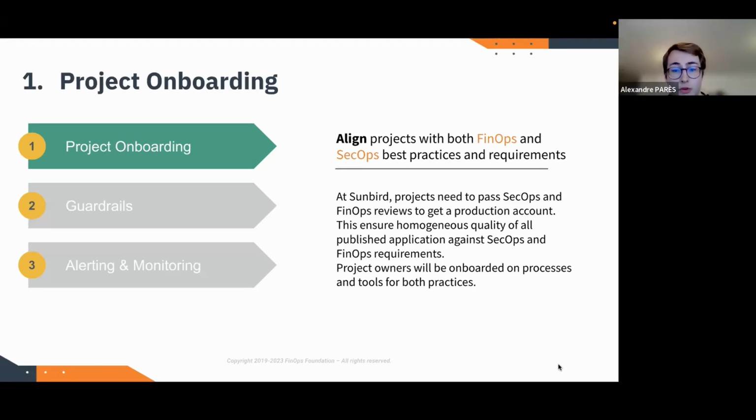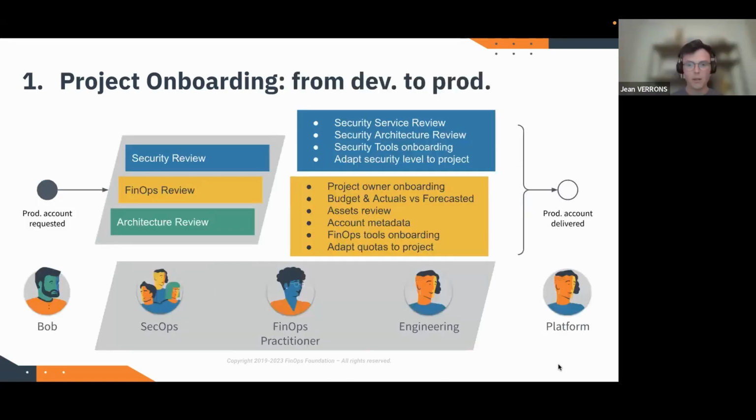As a project owner, Bob will be onboarded with both the FinOps and SecOps teams. Before their production account is provided, the project will have to go through approvals. Having this review guarantees homogeneous governance across the entire application landscape at Sunbird. Next slide, please. So onboarding at Sunbird is divided into three main parts.